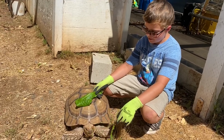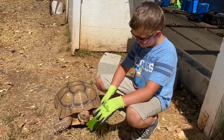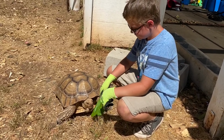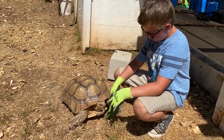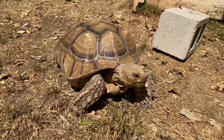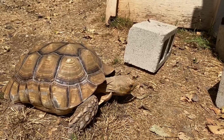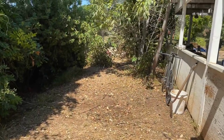So this is Pokey. He's a sulcata tortoise. We got her from some friends down the street because she needed more room. Like Cash said, she's a sulcata desert tortoise. And I mean, she just loves people, but she's been just having free reign of this whole side yard.